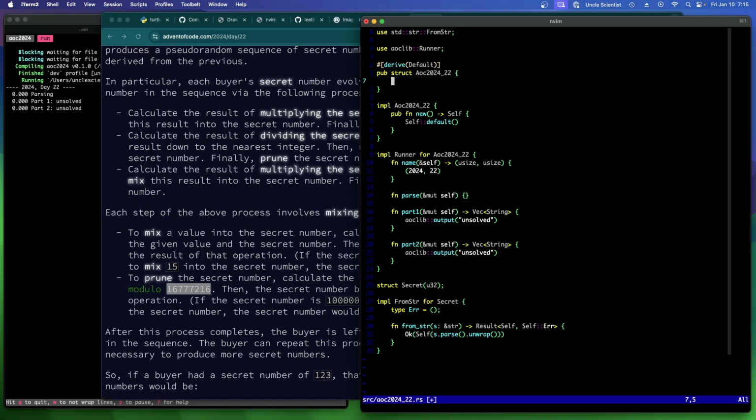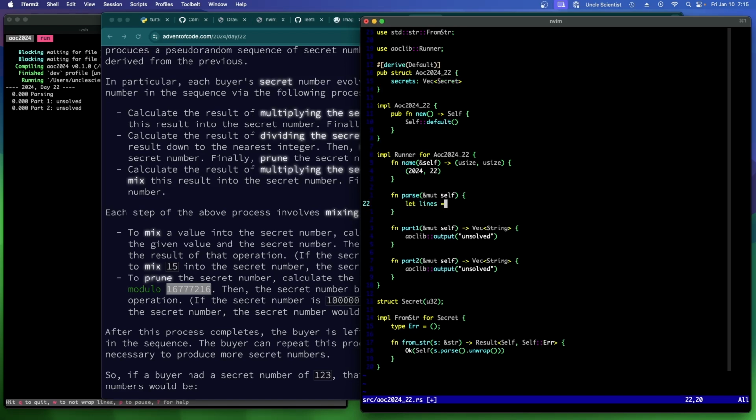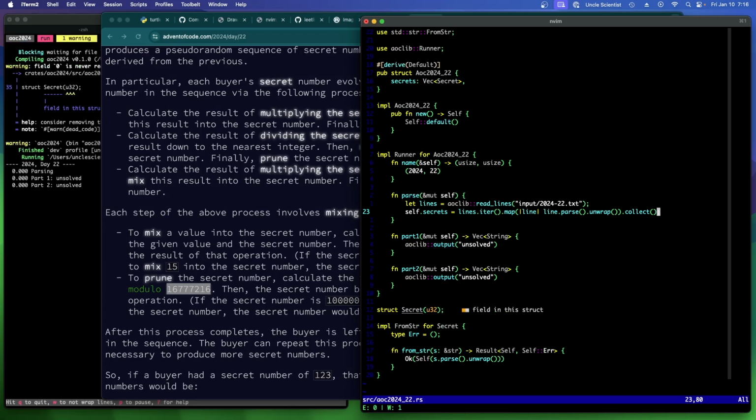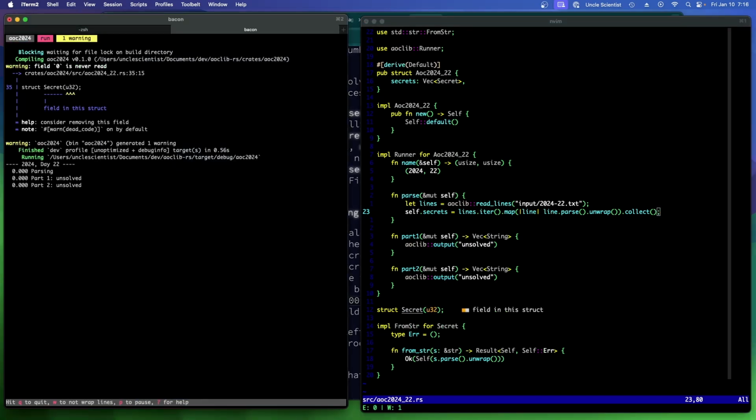And then we're going to have a vector of secrets here. Secrets is a Vec of Secret. And then parse is going to be: let lines equals islib read lines of the input, and self.secrets is equal to lines.iter().map(line parse unwrap).collect(). That should give us all the secrets. Let's print them out.